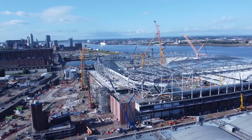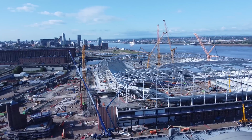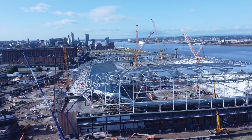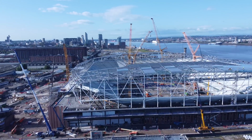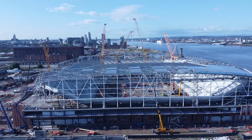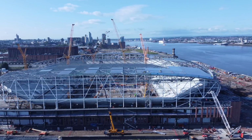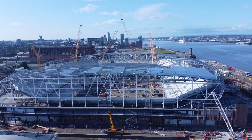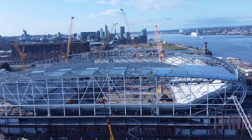So we were going to get down yesterday, but the rain just stopped us from doing so. So we've got 1, 2, 3, 4, 5, 6, 7, 8 cranes on site at the moment. 9, sorry, just missed one there. Probably more at the back. 10, yeah, there's more. So we've got 10 cranes on site. Obviously they all have different purposes.